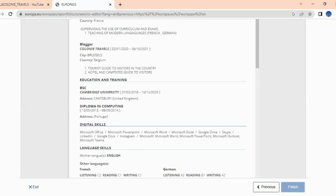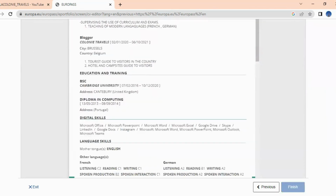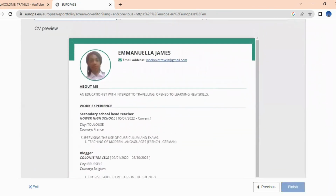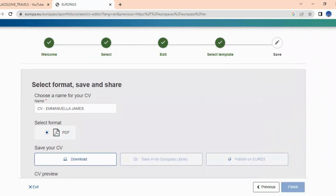Okay, guys, so this is like the preview, the last preview page before you print out. It gives you what your CV looks like. This is what I've selected. These are all the things that I've typed, and then we'll fix it there as well. So now it says choose a name for your CV. Here I would say CV for Emanuela James, for example.